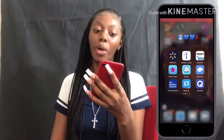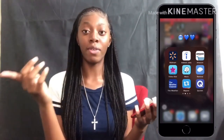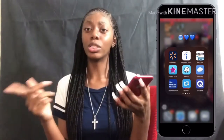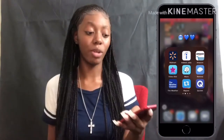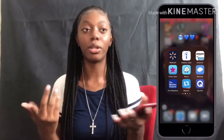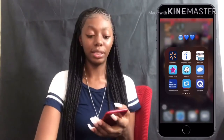Next app is Waze. If you don't know Waze, it's basically a traffic app. When you're driving, it'll alert you, oh, there's police ahead, make a turn if you want to, or there's traffic ahead, make a turn. If you don't want to be stuck in traffic, it's a good app. It lets you know if there's an accident coming up so you can turn and not be involved in all the traffic. That's basically what it is.